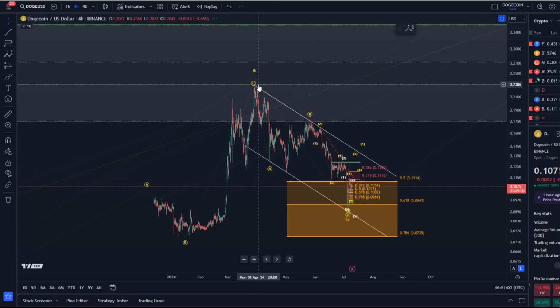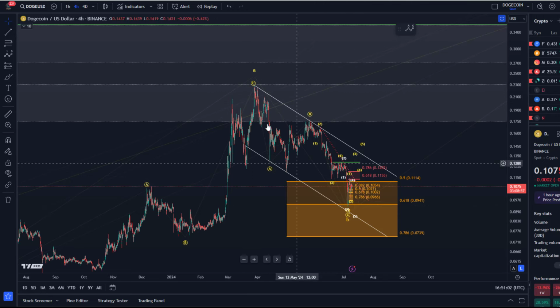Basically, from here we've seen this long correction, pretty much in line with other charts. It started in March, and we've dipped into the support region. The 61.8 retracement is a key level, basically the golden ratio level. It's one of the main Fibonacci levels, and the correction could be technically complete. So the wave count is full.